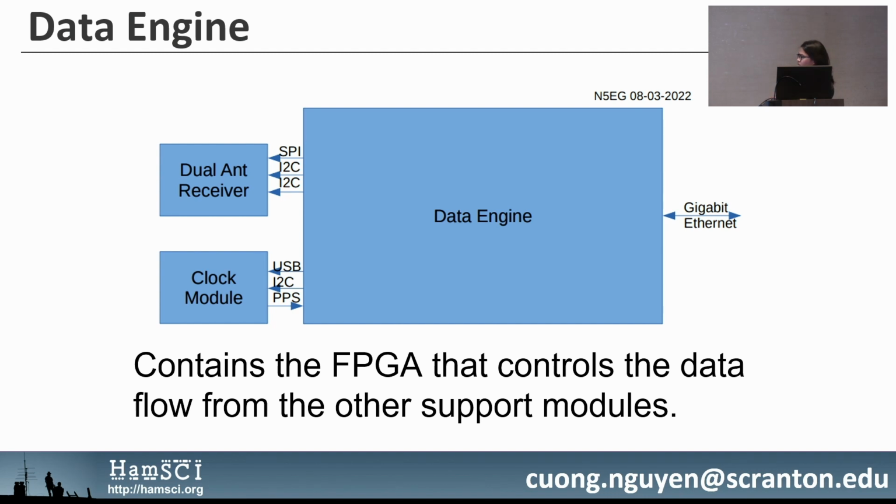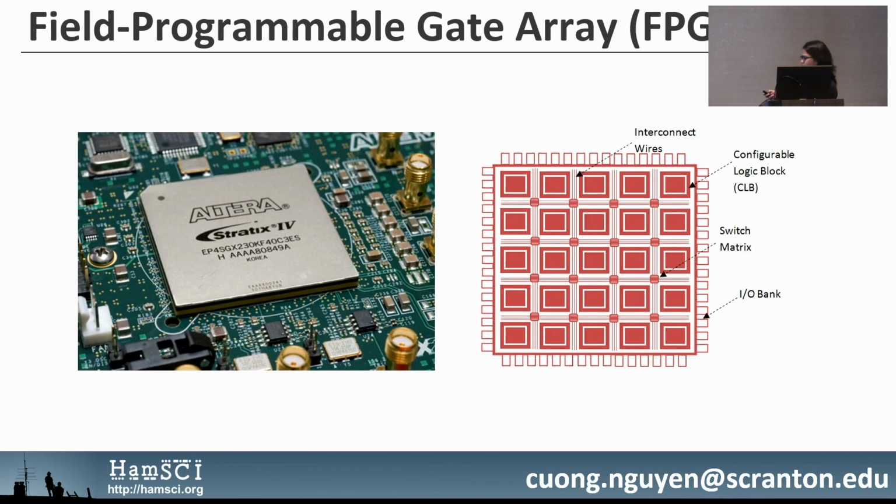And I've been mentioning the FPGA. So let me tell you what an FPGA is. An FPGA is a digital circuit integrated chip. It stands for Field Programmable Gate Array. It's called a gate array because if you look at this picture over here, this is the underlying structure of the FPGA. We have lots of configurable logic blocks. A large array of those. That's why it's called a gate array.